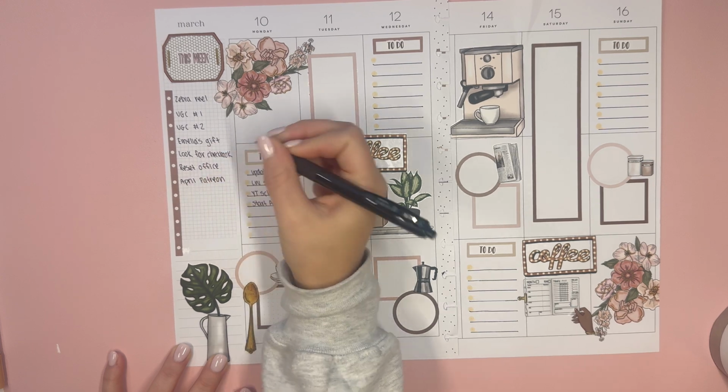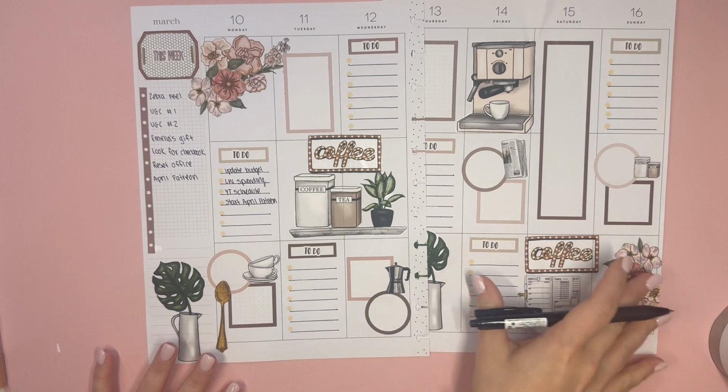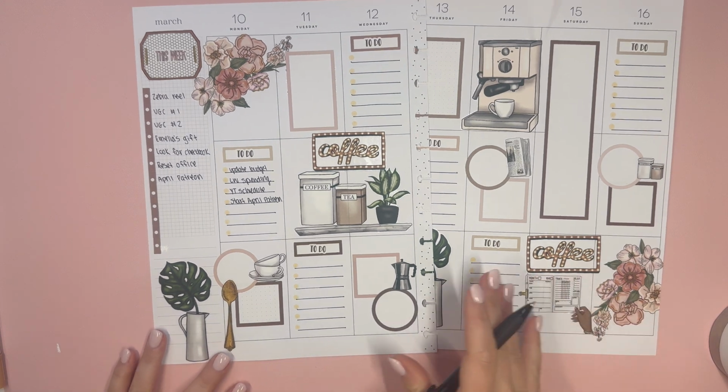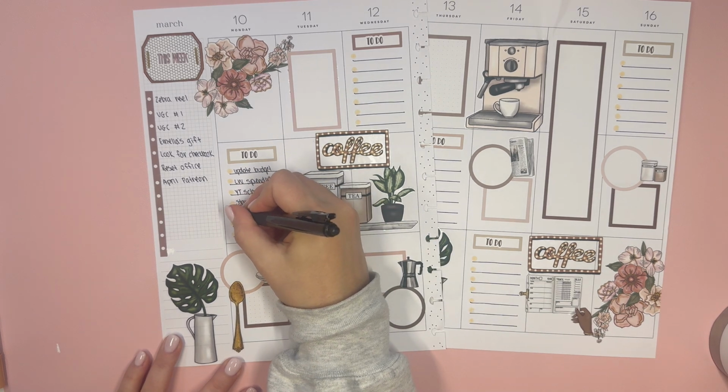I'm almost finished with my custom spreads for March. I have one more to do, but I'm waiting on product for that. So we are just about finished, which is amazing because I can continue to get ahead on that kind of stuff. Now, with home, we need to water the plants today.